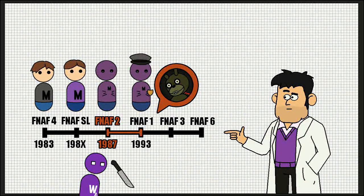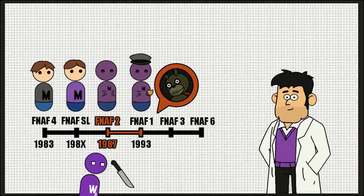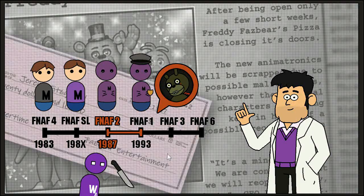But you probably want some more evidence. How about this? Phone Guy states that the safe rooms are being closed due to budget restrictions, which lines up perfectly with the end of FNAF 2. Where they scrapped the toy animatronics and reopened their first establishment on a much smaller budget. This is most likely the result of the murders depicted in the minigame combined with the bite of 87.